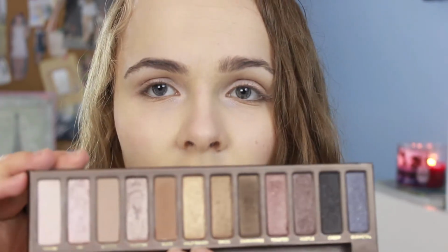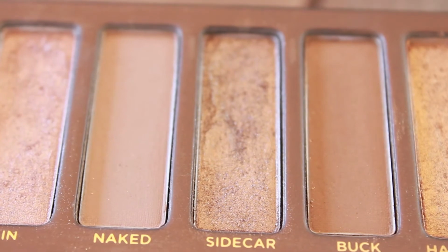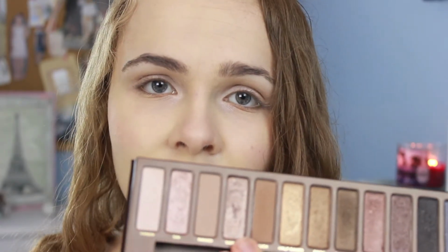So I'm going to go in with my Urban Decay Naked palette once again with the color Sidecar, which is a grayish, I don't know what to call this. I use it a lot in tutorials. It's grayish brown, very shimmery. I'll do a close-up of it so you guys can see, but it's just a very, very light, kind of shimmery, dark, that doesn't make any sense. I don't know. You'll see in the close-up.